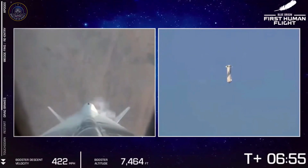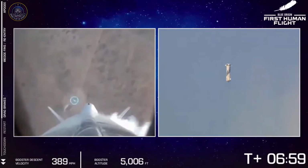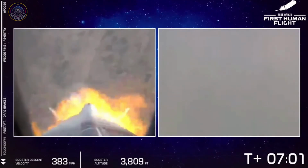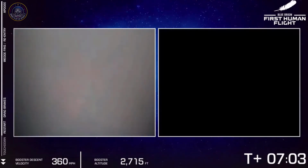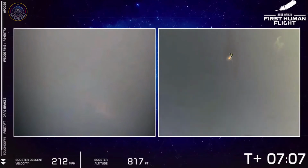Thank you again, everybody, for joining us live for our first human flight on New Shepard. So far, a nominal flight. Our booster is about to return to its landing pad. There we see engine relight. The sonic boom.